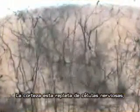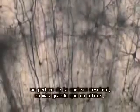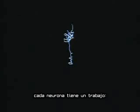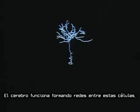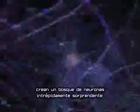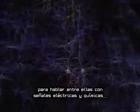The cortex is packed with nerve cells. About 2/3 of all our neurons operate here. A piece of cortex tissue no larger than a pinhead can house 30,000 of these cells. Each neuron has a job: to communicate with other neurons. The brain works by forming networks among these cells. The long, spiny branches of the networks create a neural forest of astounding intricacy. Neurons use these communication lines to talk to each other with electric and chemical signals.